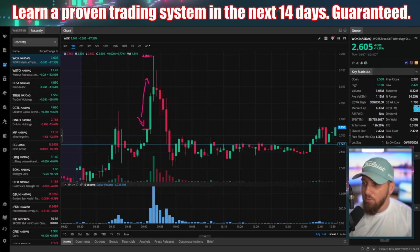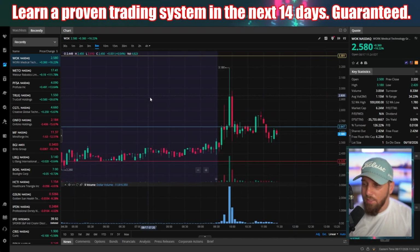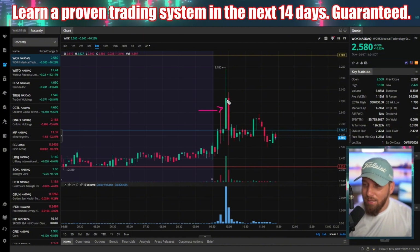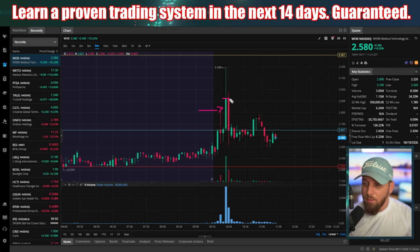If you zoom back out to the 5-minute time frame, another thing that I look for is, after we get a breakout, do we get continuation on the next 5-minute candle? And that's exactly what we got. We make a big pop all the way up to 3.18. This next 5-minute candle closes green. So for me, I'm all about tracking the data. If I want to know if a strategy is profitable or not, I just go through and I track it.